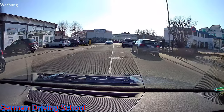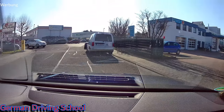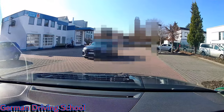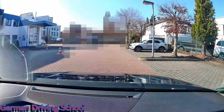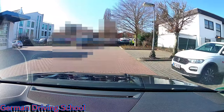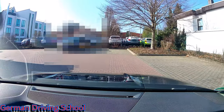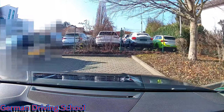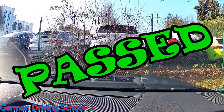Please turn right into the private property. Check pedestrians. No one there. No out driving traffic. He's waiting. And then go to the end and park your car near the fence. But do not drive into the fence. And this was another fast driving exam. Congratulations!